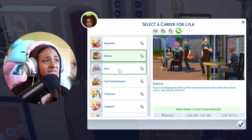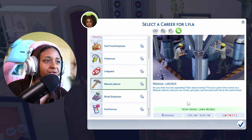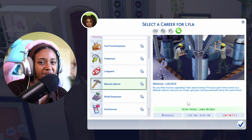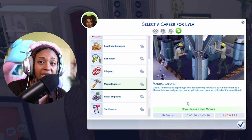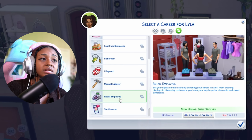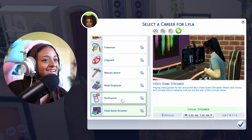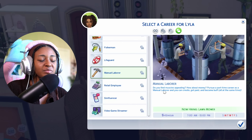2 hours? That's basically not a job. This might be good. A manual laborer. It's 5 hours a day, Monday through Friday, $45 an hour. She's getting paid. She is still having time to work on her craft. That might be an option. A simfluencer. Okay. We're gonna go with manual laborer.